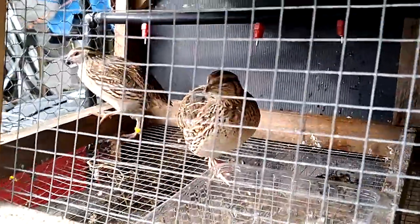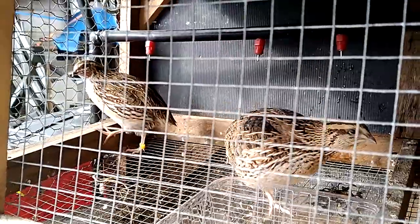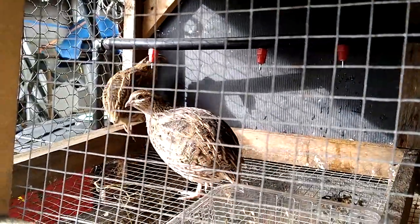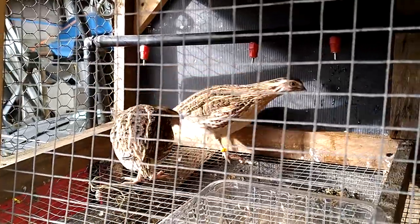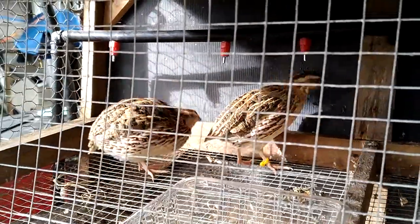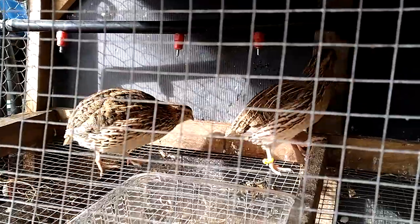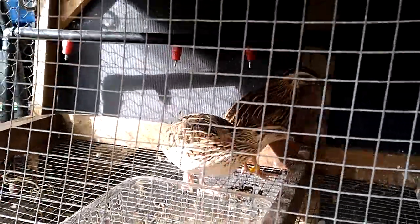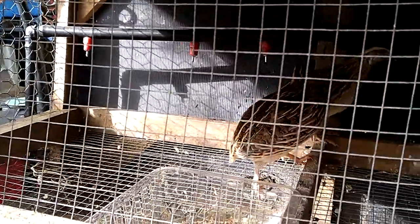Up here we've got another nice combo. The male's the one with the yellow band. These are Japanese Rabbits Quail. I don't have names for these 2. That's not my responsibility. I just pay for everything and do all the work. The 10-year-old does the naming of the animals.